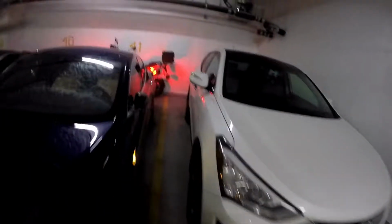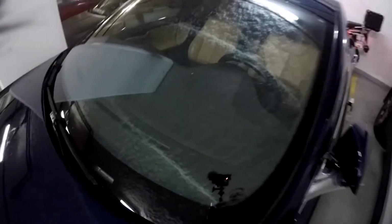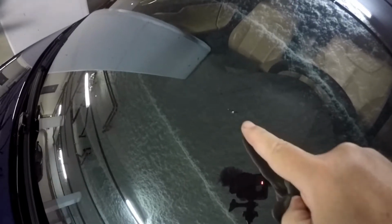Something happened on my road trip this weekend. I got a window ding. So I'm gonna go take a look. I don't know if you can see it right there. Yeah, I think you can see it just there.